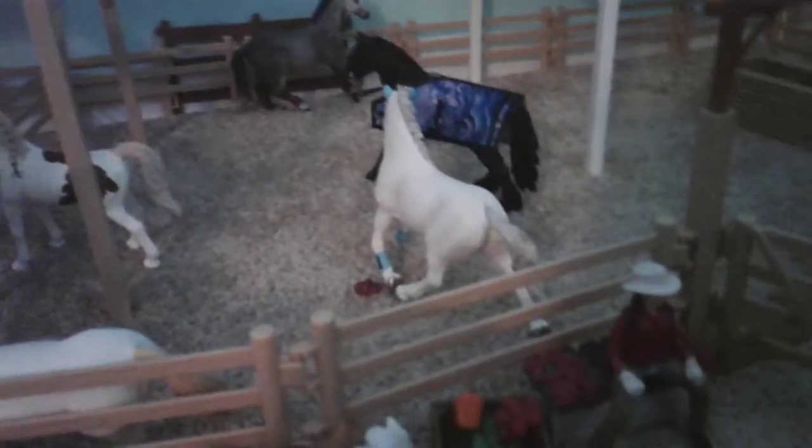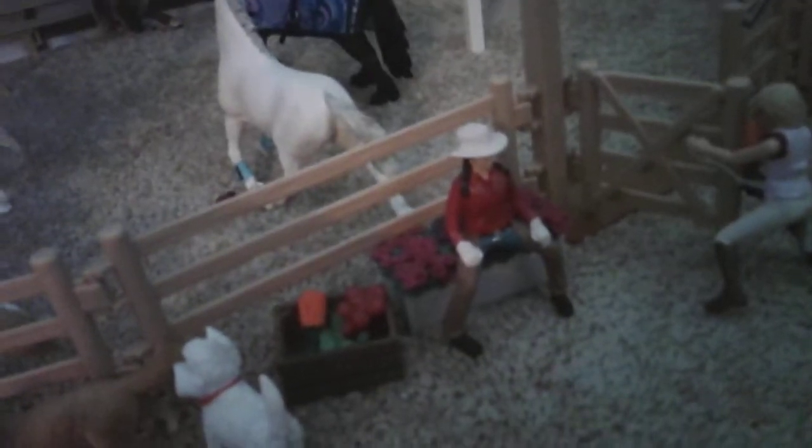Eve is going into the paddock to get her horse, Midnight. She doesn't have a lead rope. We already saw Hannah. These are two roofs, by the way, from the Schleich barns. Right here we have Maple, a Lusitano mare. I'm sorry that this barn tour is going to be very long.